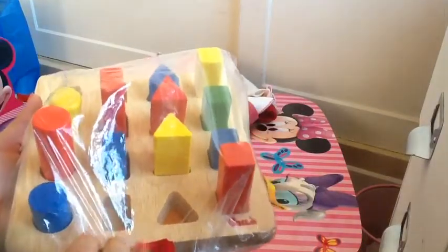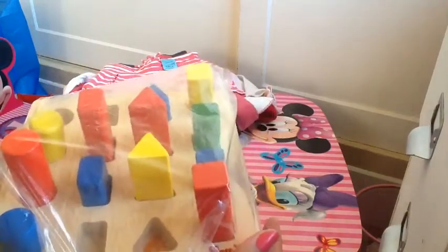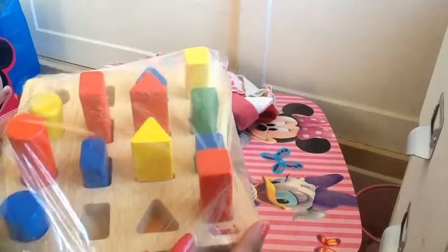I'm actually planning on doing some little busy boxes or something like that. And so I think this will be perfect to fit in one of those little boxes for her to do, or just for us to do daily.